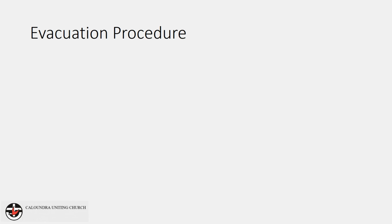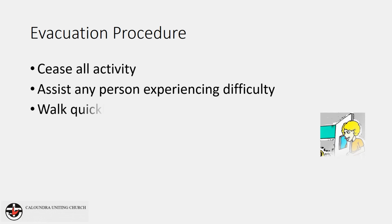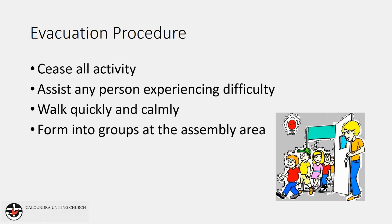On hearing an evacuation instruction, immediately cease all activity and, only if it is safe to do so, switch off any appliances, equipment and machinery. You can then assist any person experiencing difficulty with the evacuation. Take a quick look to your left and right to see who is standing or sitting nearby. Walk quickly and calmly to the assembly area via the nearest exit. At the assembly area, form into groups to assist the leader to ensure everyone has been safely evacuated.